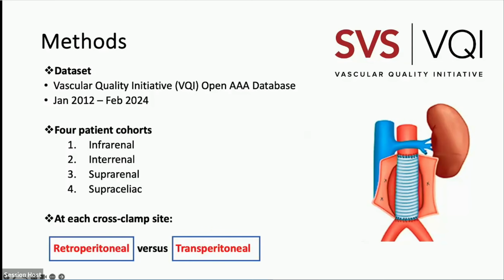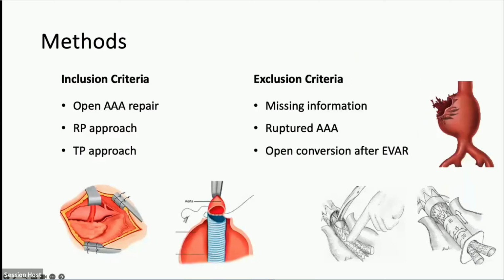So we used the Society for Vascular Surgery Vascular Quality Initiative dataset, and we queried patients from 2012 to 2024, and we grouped our patients into 4 groups according to the cross-clamp site. So we have the infrarenal group, the interrenal group, suprarenal, and supraceliac, and within each clamp group, we looked at the outcomes of the retroperitoneal approach versus the transperitoneal approach.